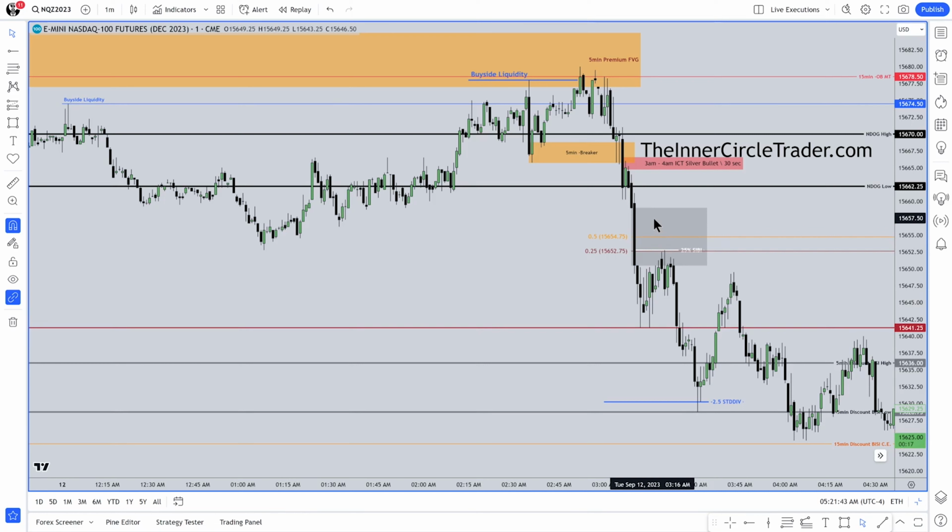Because the algorithm, if it does these things like that, that's like a warning sign for smart money to just be careful, don't add new positions. What's the high of that candle right there? 15,652.75. What's the quarter level? 15,652.75. So the market goes up into that range. We want to see it stay open. If it closes, then you have to deal with it differently.